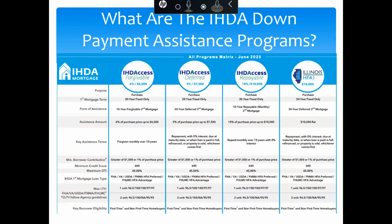There is no monthly repayment, and you only have to pay it back once you sell the house. There is a limitation that it's up to 5% of the purchase price, not to exceed $7,500. So again, it's a second mortgage, zero interest, zero monthly payments.